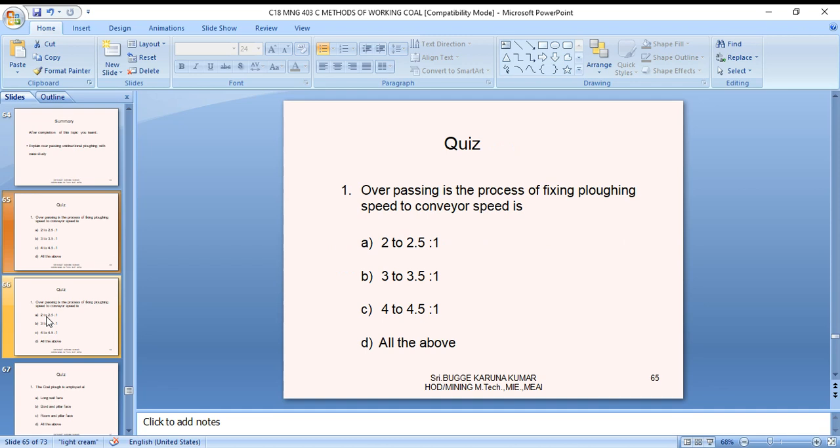Some assignment questions are there, which are helpful for GATE and other competitive examination purposes. Go through them one by one. Over passing is a process of fixing a ploughing speed to conveyor speed ratio: 2 to 2.5, 3 to 3.5, 4 to 4.5, all the above. So it is suitable for fixing ploughing speed as per the standard.